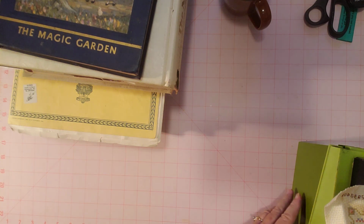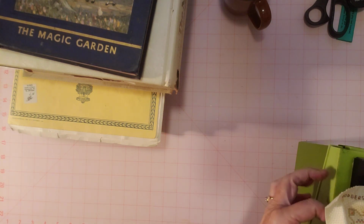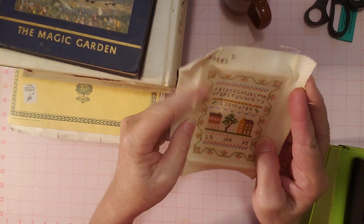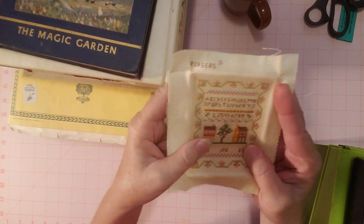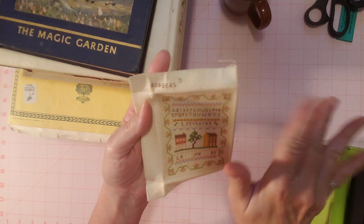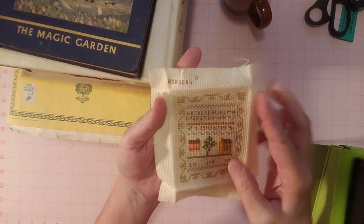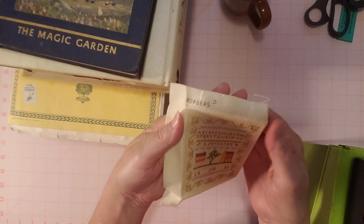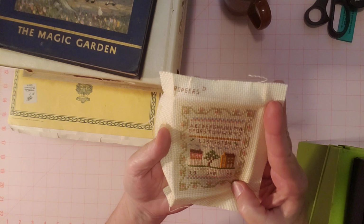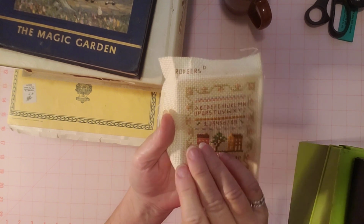And then the other things are mostly all papery type things, but this I found in a cheap little frame. It probably was a little cross-stitch kit that someone made. So I took the frame off so I could just keep this in my stash for when I want to use it in a journal or on a journal. But super cute little cross-stitch here.